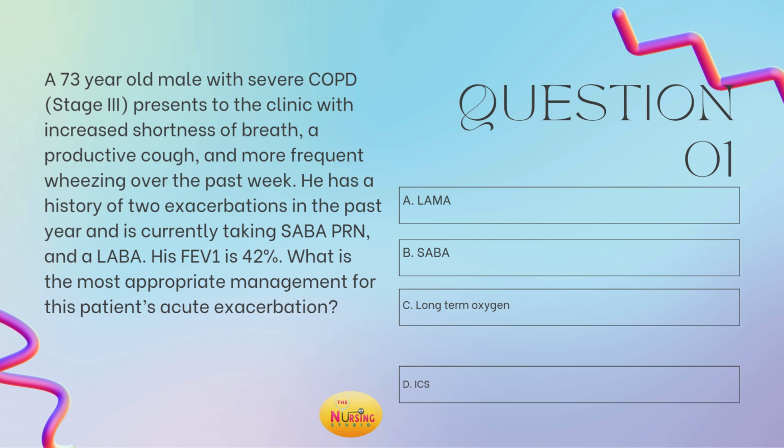But here, the diagnosis is provided. It states that the patient has severe COPD stage 3. And this patient continues to be symptomatic, having exacerbations despite being on the SABA PRN and a LABA. But when we remember in stage 3, we want to make sure to put them on what? And that is D, right? Remember Brittany's brilliance. I tell you, think of the 3 letters ICS and stage 3. So you want to put that inhaled corticosteroid in stage 3.